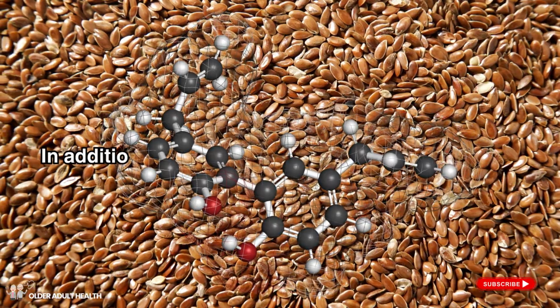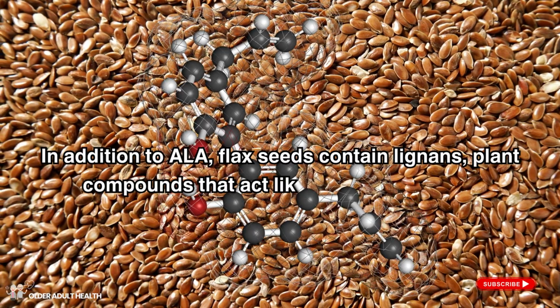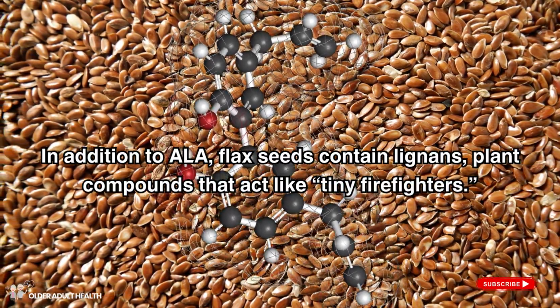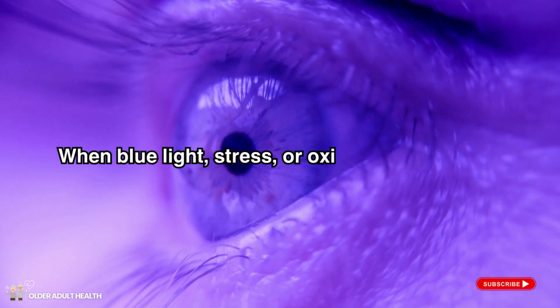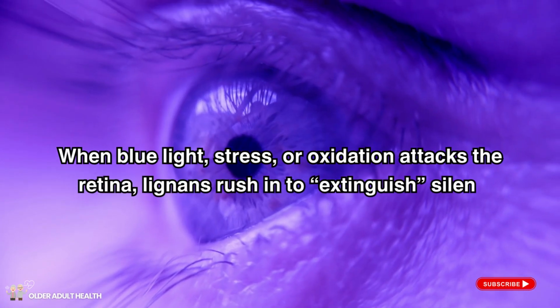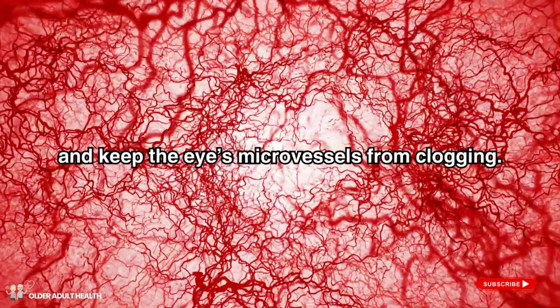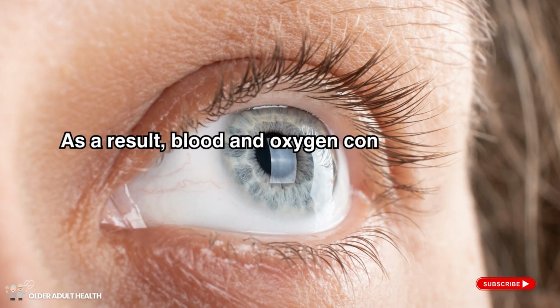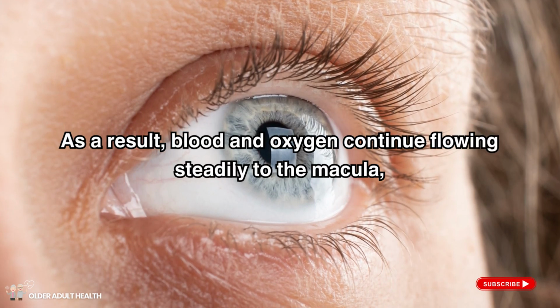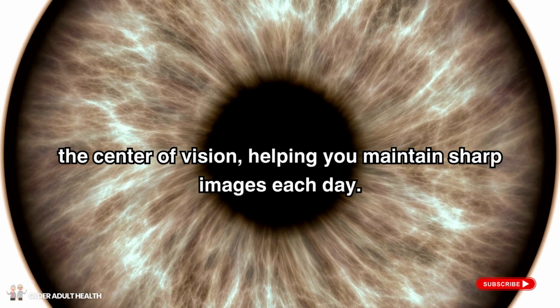In addition to ALA, flax seeds contain lignans, plant compounds that act like tiny firefighters. When blue light, stress, or oxidation attacks the retina, lignans rush in to extinguish silent inflammation and keep the eye's microvessels from clogging. As a result, blood and oxygen continue flowing steadily to the macula, the center of vision, helping you maintain sharp images each day.